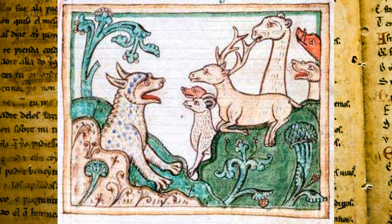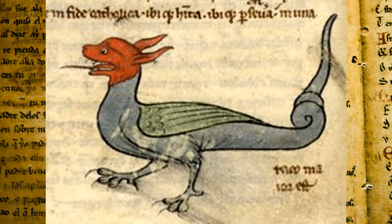In bestiaries, the panther became synonymous with Christ and was seen as a friend of all animals but one. That one animal was the dragon. Since the devil was depicted as a dragon, panthers were therefore seen as the natural enemies and vanquishers of dragons.